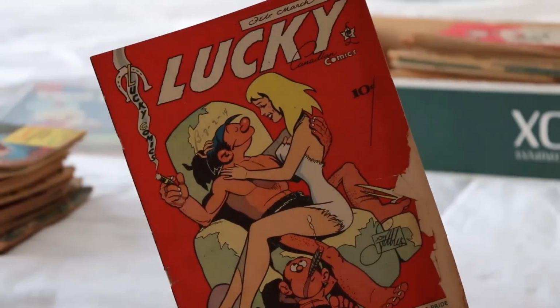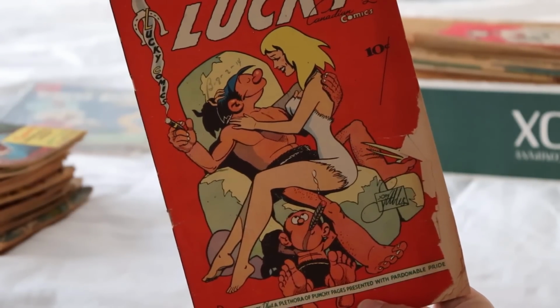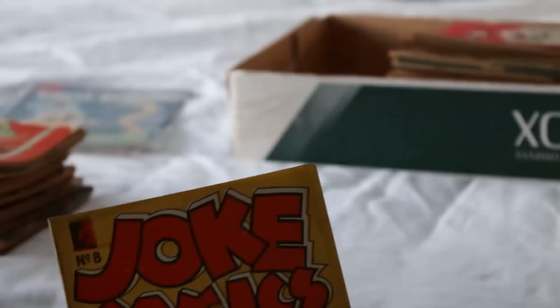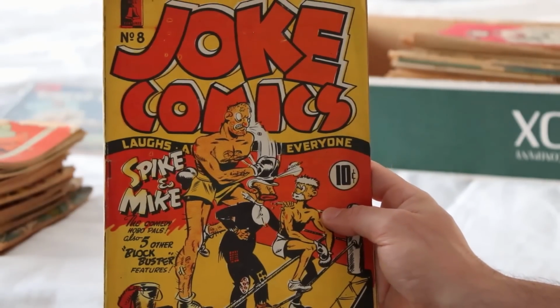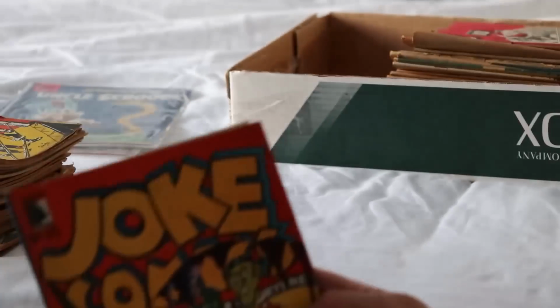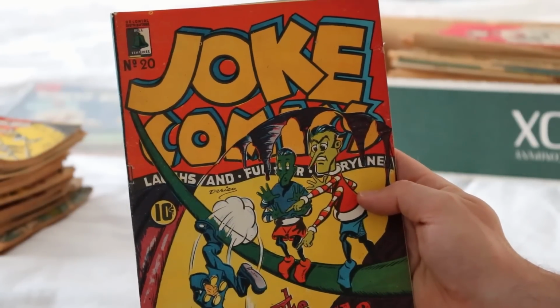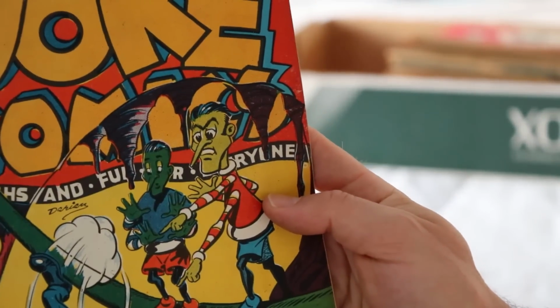If that was an Archie cover, you'd be saying, wow, look at that, it's a classic pin-up girl type cover. Now we're into Joke Comics, Spike and Mike. Joke Comics, very weird. He looks a little bit like Quagmire from Family Guy, the guy with a green face there.